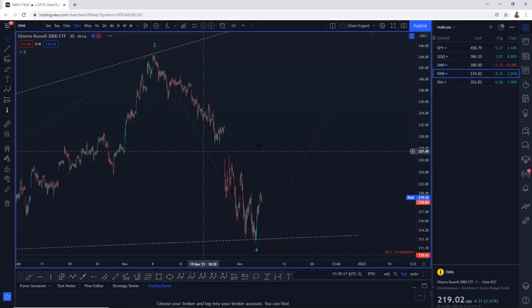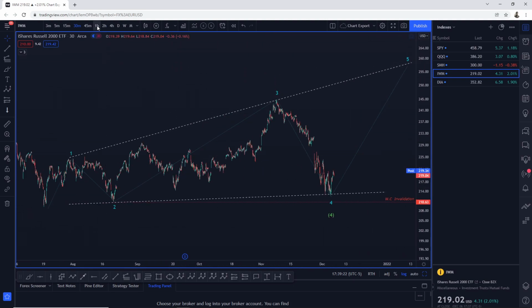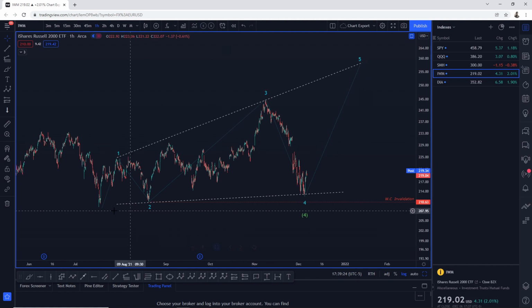All right, now IWM, guys, IWM is fighting for dear life. It is fighting for dear life, guys. So 1, 2, 3, 4, holding support here, holding this trend line support. We know that invalidation comes in at 210.63. 210.63 is our invalidation count.